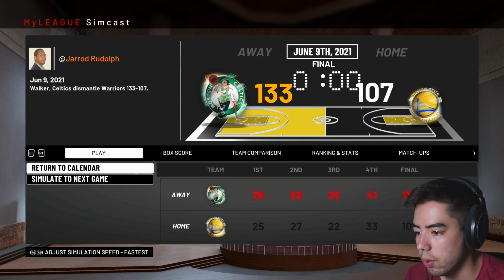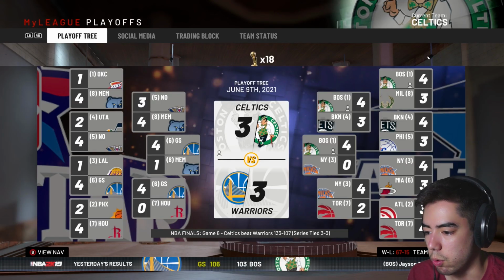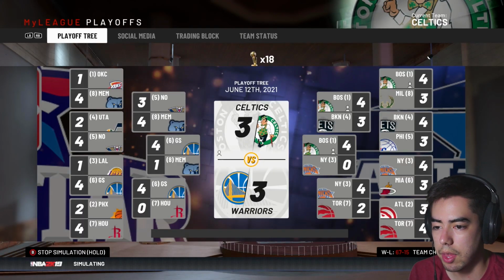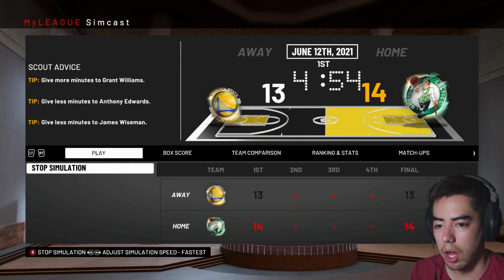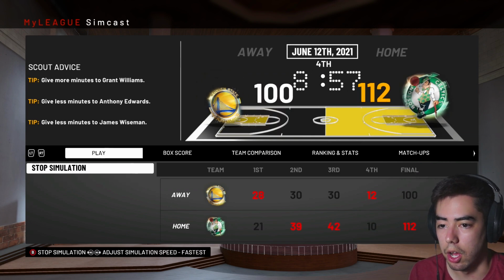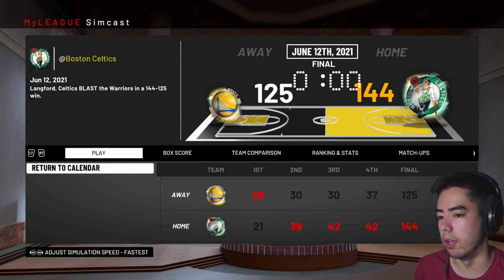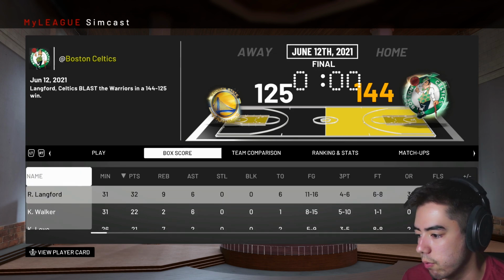It looks like we do. And Kemba Walker, 31 points in game 7, so he came up huge there. And now we have game 7. Here we go. We are at home against Golden State. This is a close game, up by 11 now, up by 15, and we are blowing them out. 144 to 125, we win.